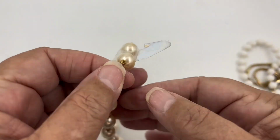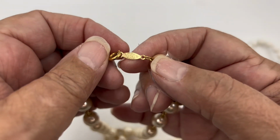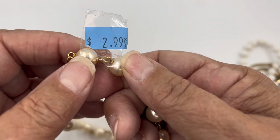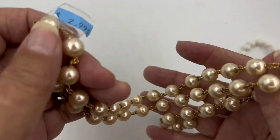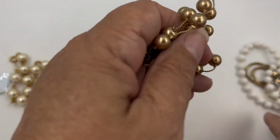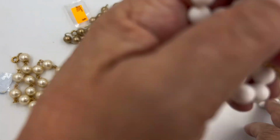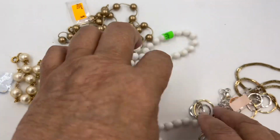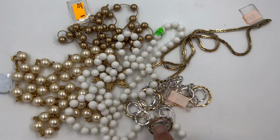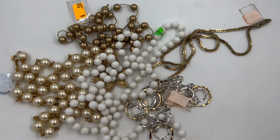And then here we've got Napier. Again, another bread and butter for me. And it was $1.50. So you can see that I got some fun pieces, some beaded necklaces, and like I said, this one chain that I thought was great to be unisex, and the Brighton piece. I almost never find Brighton in the thrift store. So guys, that was everything. That was all I had.